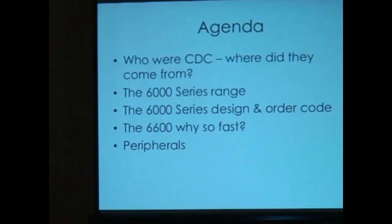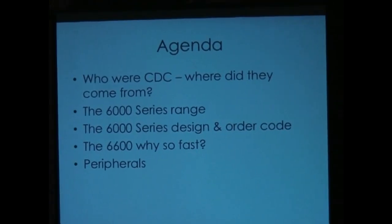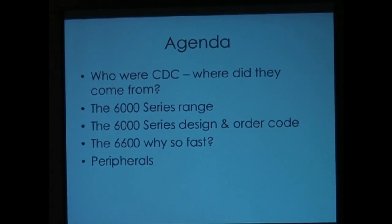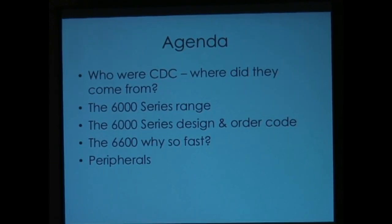What we're going to do today is to say, who the hell was CDC? Where on earth did they come from? Because they are not one of the companies which grew from the early 20th century, like ICL and IBM, Univac and so on. They were essentially a startup and came quite late to the game. I'm going to look at the 6000 series range as a whole, not just the 6600, but the others as well, and see how they fit in together. We're going to look in some detail at the design and the order code, and using that information go on to say how on earth did they make it quite so fast as they did. You'll find that quite ingenious.